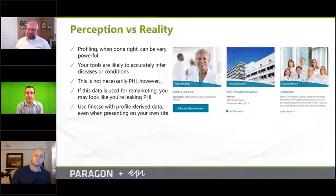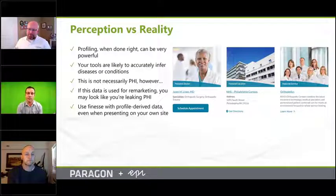We've talked already about how we have data that we know about treatments and conditions stored on the clinical side of the business. And on the marketing side of the business, when we use profiling and when we use it correctly, it can be a very powerful mechanism. We can infer very often from somebody's interactions exactly what their interest is in the health system, exactly what they are treated for, and how they consume healthcare.